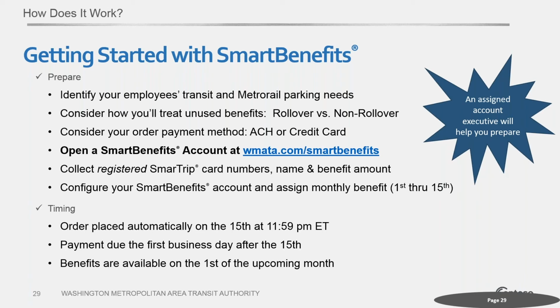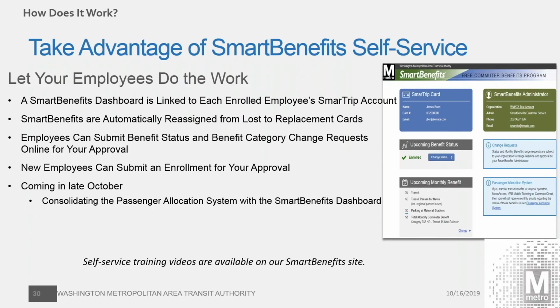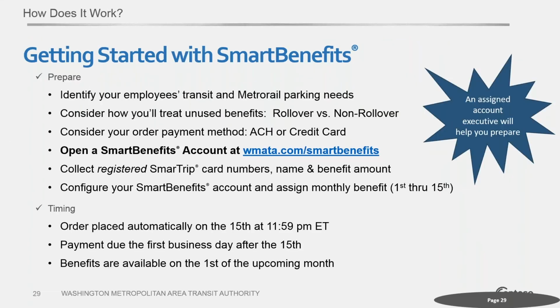Timing. The Smart Benefits system is open every month for any modifications or changes, from the first day of the month through the 15th of the month. On the 15th of the month at 11:59 p.m. Eastern Standard Time, that system will close.